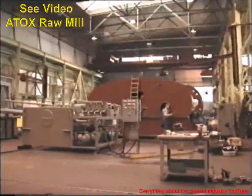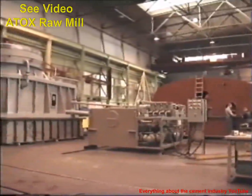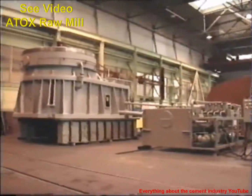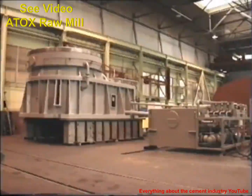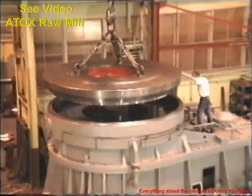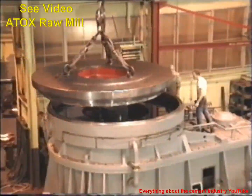Basing the concept on its many years of experience in the manufacture of Symetro gear units, FL.Smidth has, for the past 15 years, produced a gear unit specially designed for the ATOX mill. The unit has a power range of up to 4,000 kilowatts. It is a conventional right-angle gear unit with one spiral bevel and two helical stages.